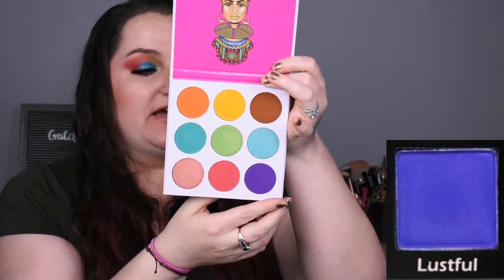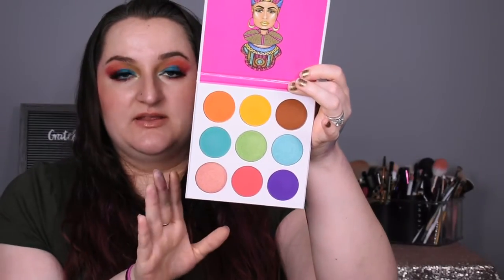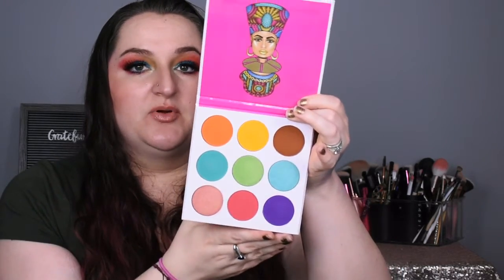The next one is Lustful, and again I went into the Zulu palette and I went with this purple shade down here. Again, I think the one in the Pinky Rose palette is a little bit of a smokier, deeper purple, but this was the most vibrant purple that I could find that really mimicked that.